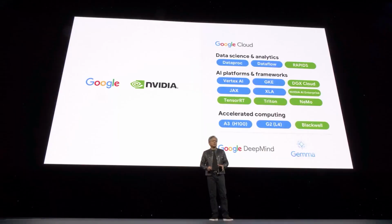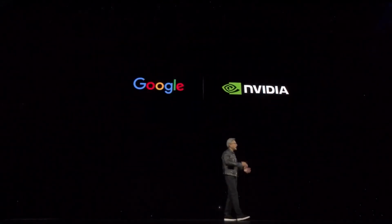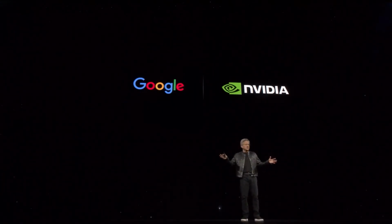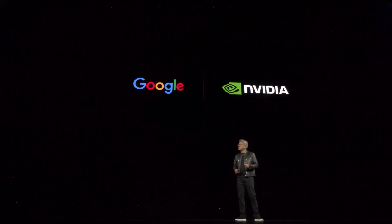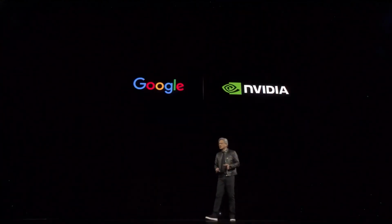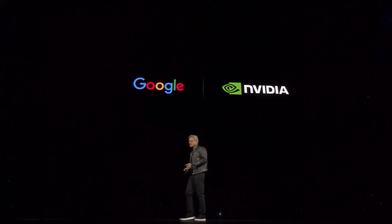Google is gearing up for Blackwell. GCP already has A100s, H100s, T4s, L4s, a whole fleet of NVIDIA CUDA GPUs, and they recently announced the Gemma model that runs across all of it. We're working to optimize and accelerate every aspect of GCP. We're accelerating Dataproc, their data processing engine, JAX, XLA, Vertex AI, and MuJoCo for robotics. So we're working with Google and GCP across a whole bunch of initiatives.